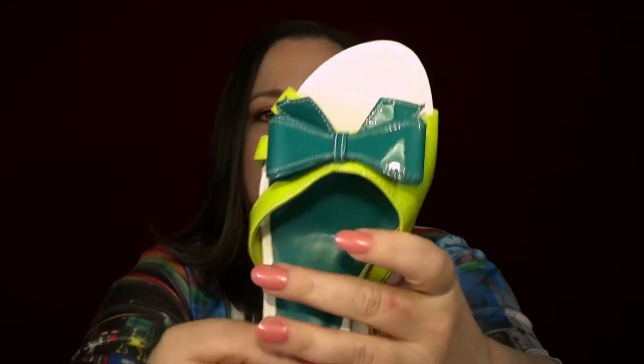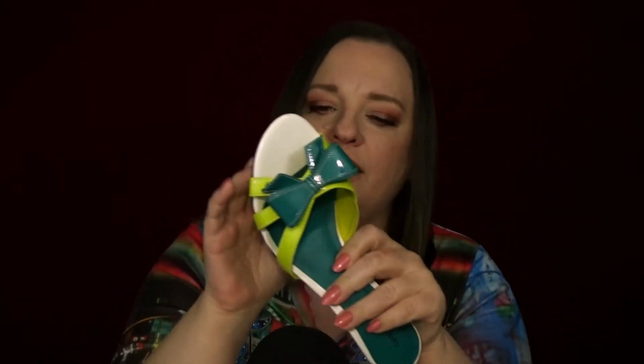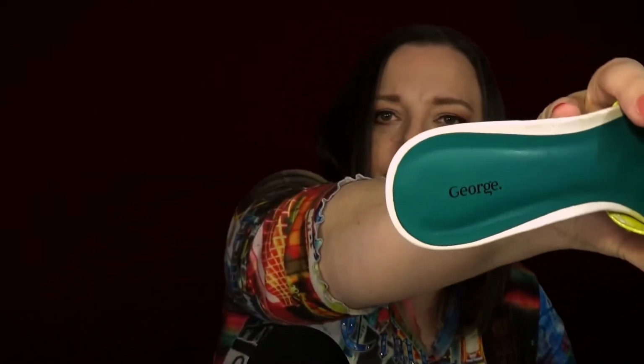Let's see. Oh, these. These are sort of summer sandals. I don't think I wore them too often. I think that this here was a little impulse buy. Let's see here, George. I think that's the brand name. I think I got these from Payless Shoes, I believe. And I'm unsure as to whether these are leather or vinyl. But yeah, this was definitely an impulse buy.